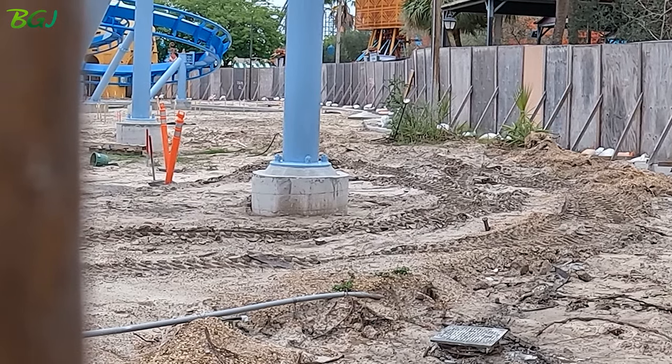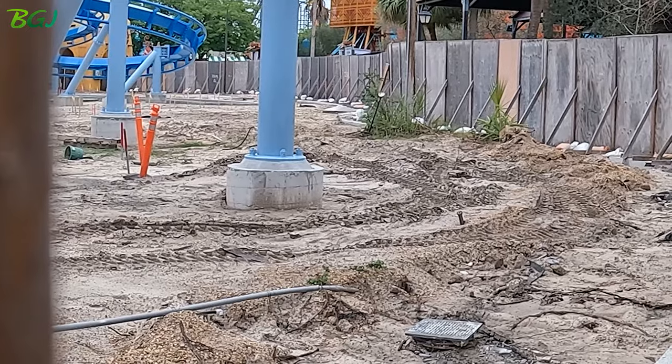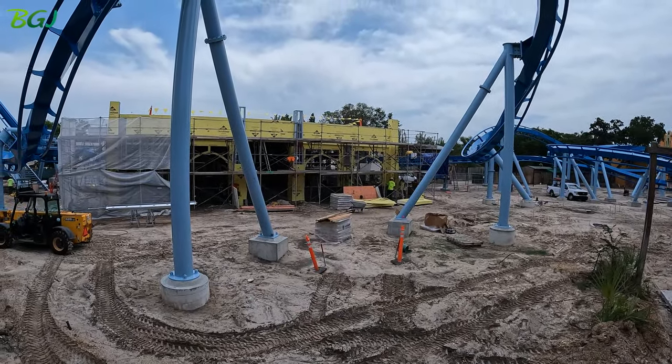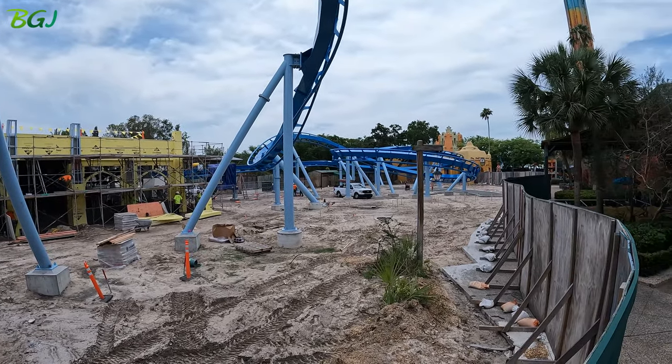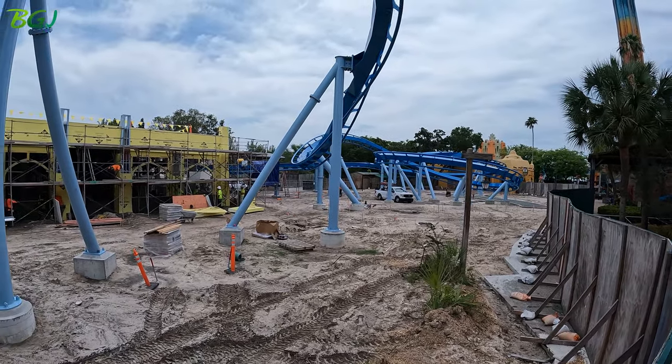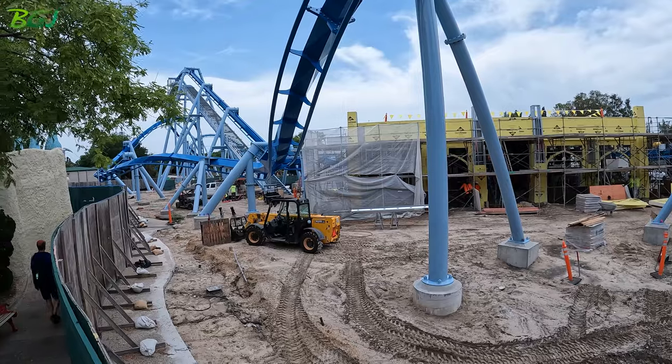If you look very carefully, you'll see the base nuts have been painted and they got a little yellow stripe. So far, the only thing that I saw was at the base of all the supports, all the bolts and nuts have been painted and they have torque marks on them. So we are at least another step closer to Phoenix actually rising from the ashes.